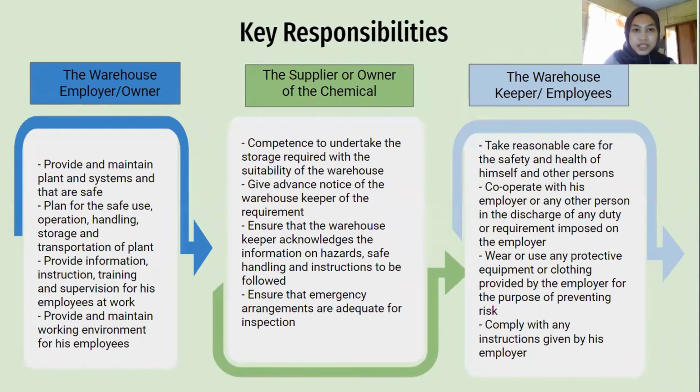First thing first, key responsibilities. Firstly, the warehouse employer or owner. He provides and maintains plants and systems so that they are safe. He plans for the safe use, operation, handling, storage, and transportation of the plant. He also provides information, instruction, training, and supervision for his employees. And lastly, he provides and maintains a working environment for his employees.